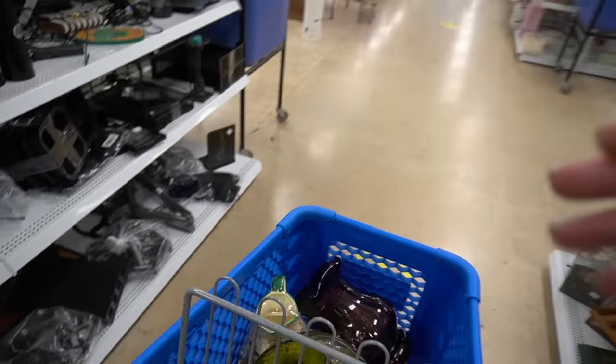All right. Well, that concludes our trip to the Goodwill. I would say that that was a success. Whenever I leave with a full cart, that is a successful trip to Goodwill.